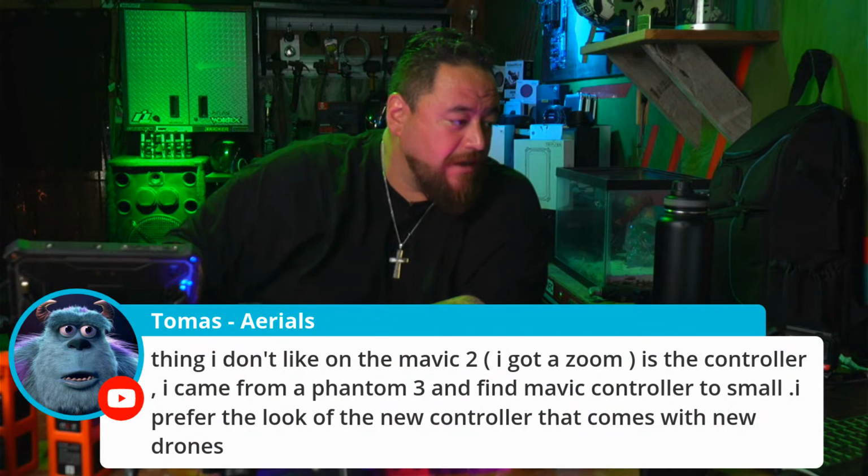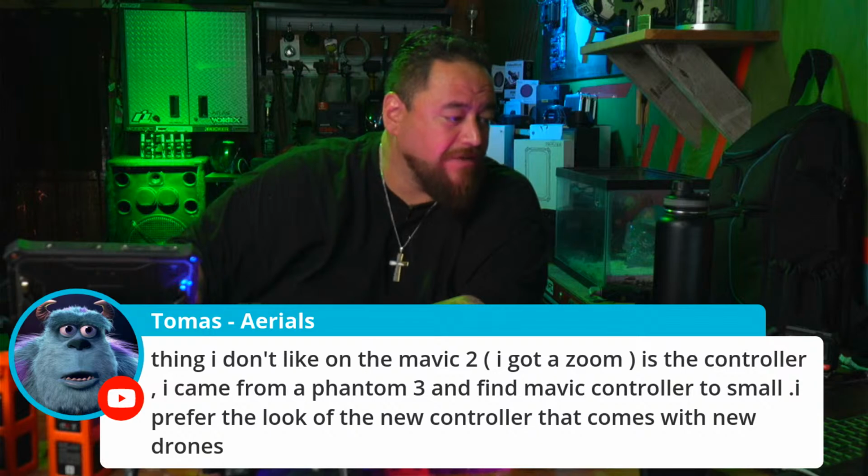What else? The thing I don't like on the Mavic 2 Zoom is the controller. I came from the Phantom 3 and find the Mavic controller too small. I prefer the look of the new controller that comes with new drones.